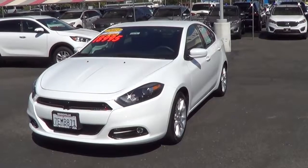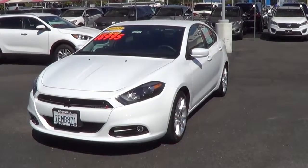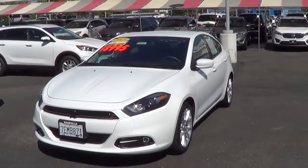So if you like this 2013 Dodge Dart, be sure to come down to Roseville Kia, located in the Roseville Auto Mall in Roseville, California.